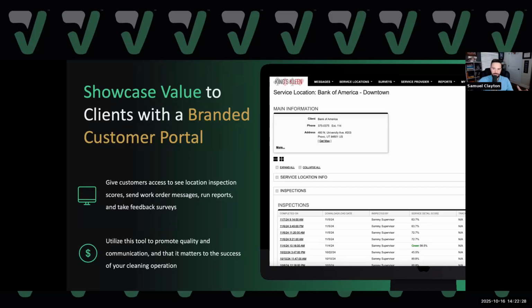At no additional cost to you, you can create and give customers access to see their location inspection scores, send work order messages, run their own reports, and even take feedback surveys right in their own portal that is branded to you. You'll utilize this tool to promote quality, communication, and that it matters to the success of your cleaning operation to give them this type of visibility. Many skirt away from this approach, but we have found that the most successful service companies in the world have implemented this operation and have won because of it.